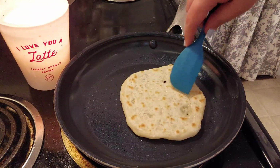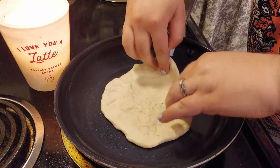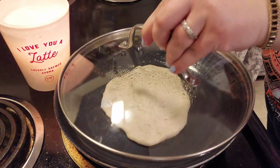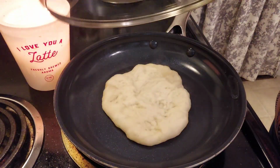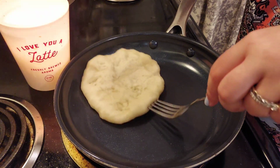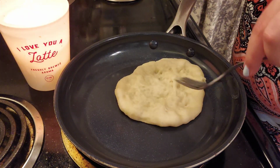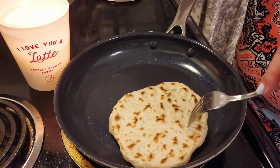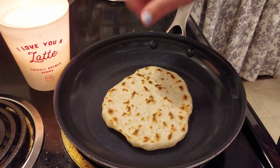I just did it by hand. You could use a rolling pin, but I found by hand was just as easy, and less dishes is always a plus. And then I put it into my heated up pan, and I tried it 2 different ways. I tried it just without the lid on, and then I tried it with the lid on. I didn't notice a huge difference, but I did end up using the lid just because I felt like it cooked faster, and we were all getting hungry, so the faster it could be done, the better for this dish.